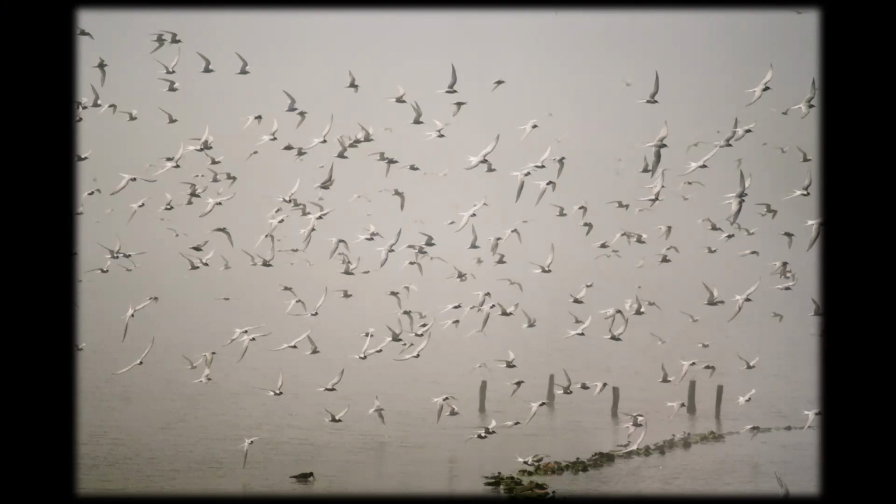And I think we calculated at a certain point in the season that if you take into account the fledglings and chicks as well, we could have had over 10,000 individual terns on the island at Cemlyn at any time. So that's incredible to think about.